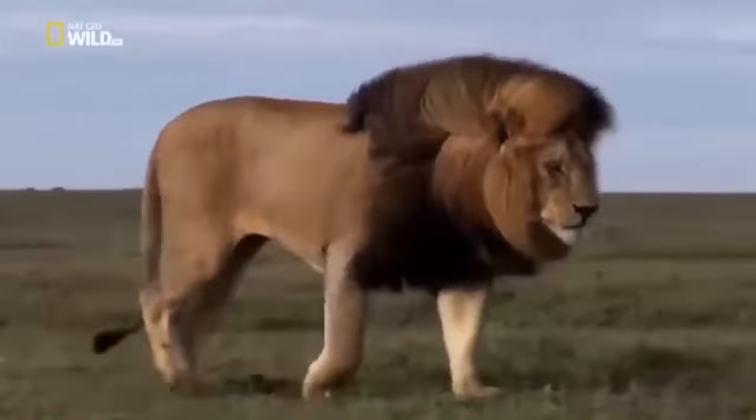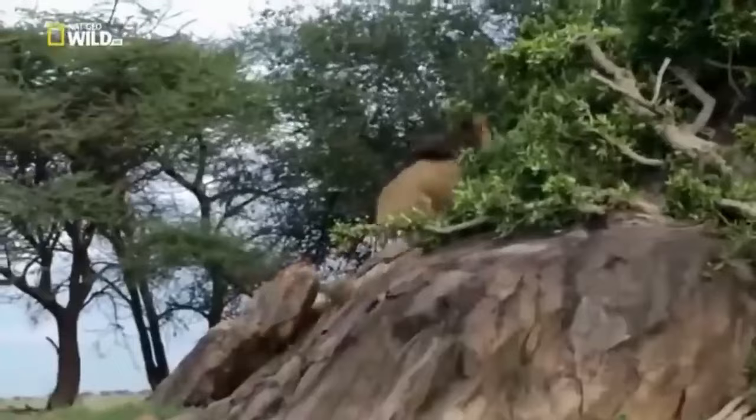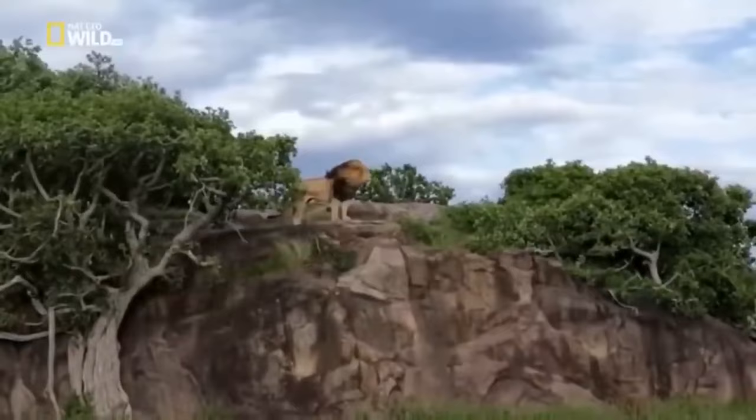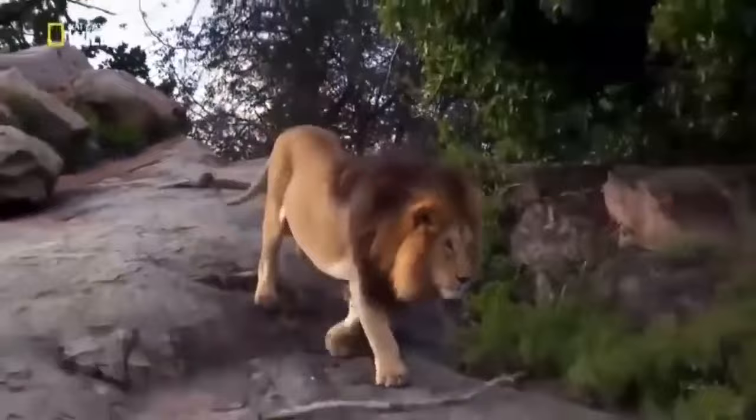We were out in the afternoon, and we found Seaboy walking towards one of these tall rock outcroppings. Seaboy had been trying to mate with this female, and it wasn't going well. Seaboy started roaring, and immediately started walking in the same direction as he'd been roaring. And so, of course, we followed him.